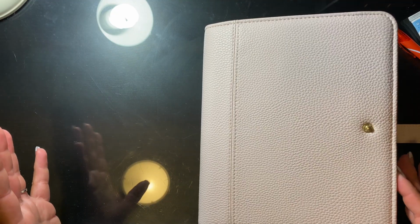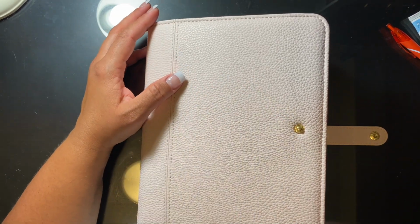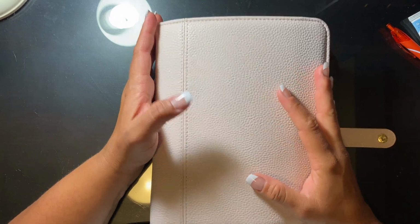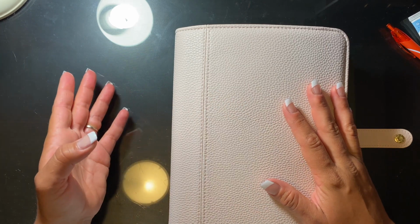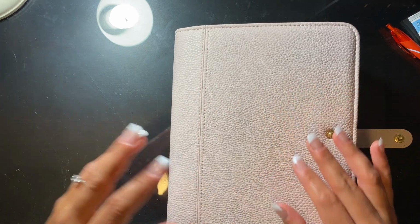This video is basically my monthly setup, and I think I'm going to do my weekly setup as well for my Franklin planner. This is the Teresa Collins and Franklin planner collab that I'm using. It is the blush color. I have made some changes to it. This isn't the final setup before I start using it.